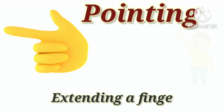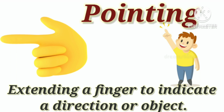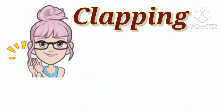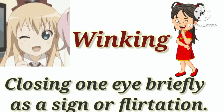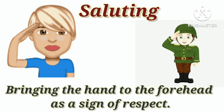Pointing. Extending a finger to indicate a direction or object. Clapping. Striking the palms together to make a sound. Winking. Closing one eye briefly as a sign or salutation. Saluting. Bringing the hand to the forehead as a sign of respect.